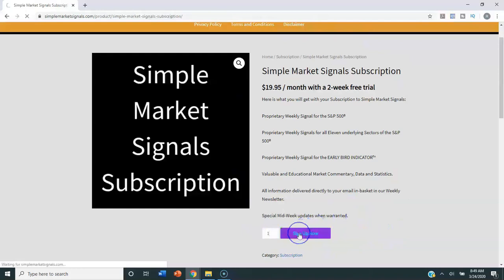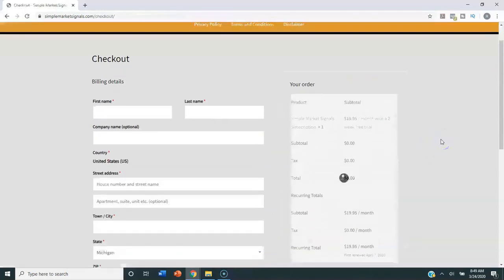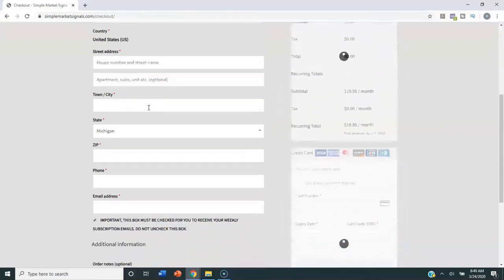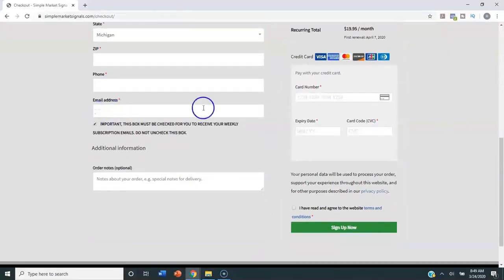Click the Sign Up Now button, and that will take you to the checkout page. Once you're on the checkout page, fill in the necessary information, anything that is required, including the email address. Keep in mind that this is an emailed newsletter, so we will have to have your best email address on file, and make sure this box is checked, because that's how your email address gets into the system.